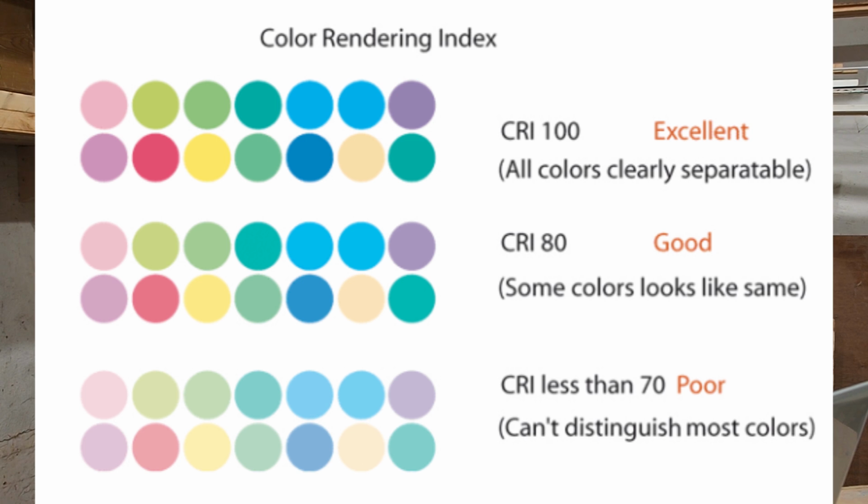The closer the number is to 100, the better it is. So ideally you want to aim for a really high number. The highest I found was 92 to 95 on the CRI index, so you kind of want to aim for that. That's what I wanted to get. Unfortunately, I wasn't able to find anything available to me locally, or in my price range at least, that had that high of a CRI.